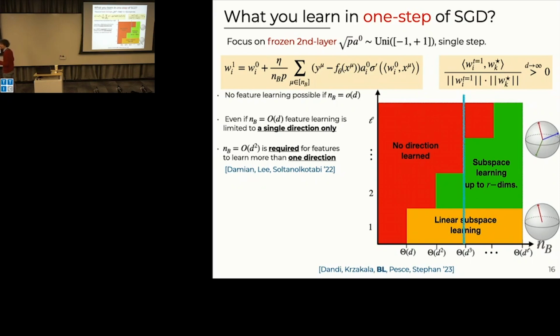No. Yeah, I see. And then, I mean, you said that if you have between d and d squared samples, then you're just going to learn a single direction. Does that statement hold for any information exponent, or do I need an information exponent? I need to have at least one of the directions that has an information exponent of 1.